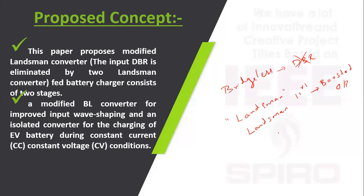Each Landsman converter has one switch, a MOSFET or IGBT switch, and the pulse is generated by using the PI controller, given to the PWM, and then given to the MOSFET. So we get the boosted output. Again, the boosted output is given to the flyback converter. As already said, the flyback converter is capable of boost and buck operation for either AC or DC. In case we use it for DC, the DC is converted into a DC voltage depending upon the battery capacity.